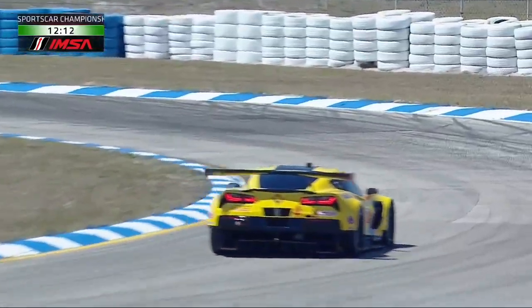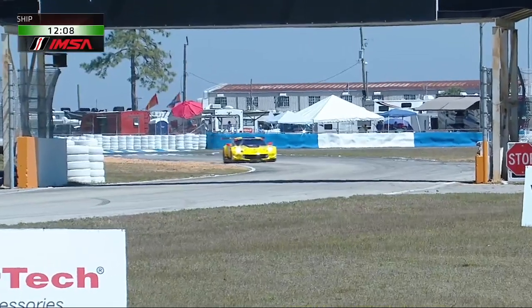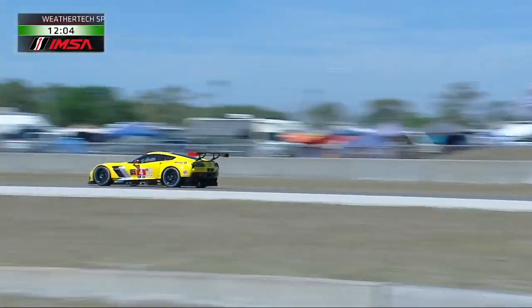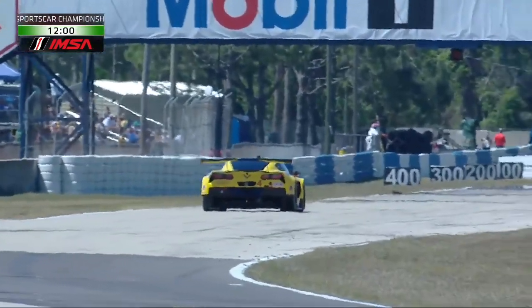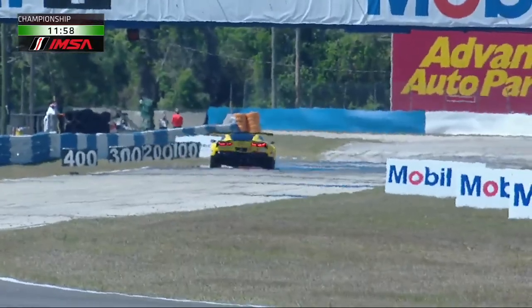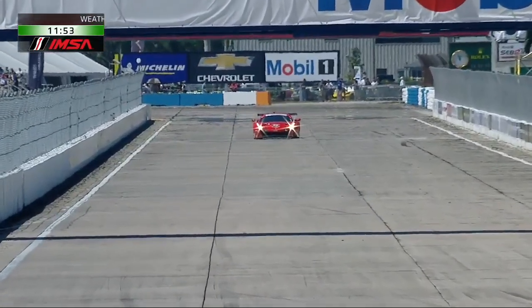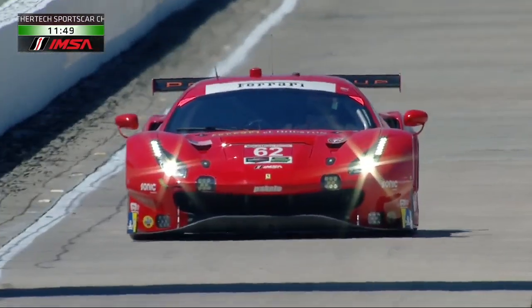But these two, they're a great combination, joined, of course, by Mike Rockenfeller for the Tequila Patron North American Endurance Races. Three super talented, super consistent, super professional drivers. Corvettes haven't been very quick so far this weekend, but I certainly wouldn't count them out for the race. Yeah, that number four car with Tommy Milner doing the qualifying duties is the first Corvette. Jan's just followed him out there.